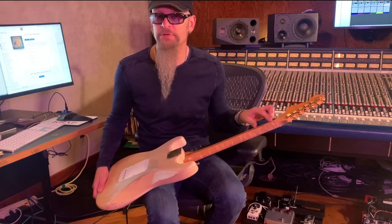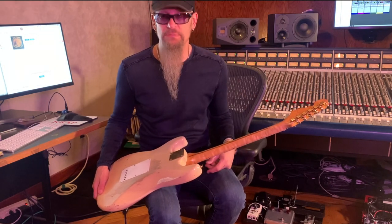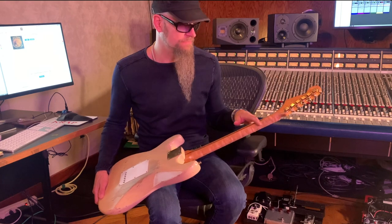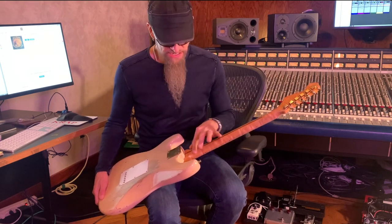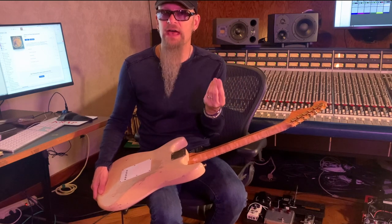Well, he ended up hating them because they put a bunch of, I don't know what kind of finish they put on the back of the neck, but that doesn't make any difference to me because I have my luthier shave the neck down because I like a really thin neck.